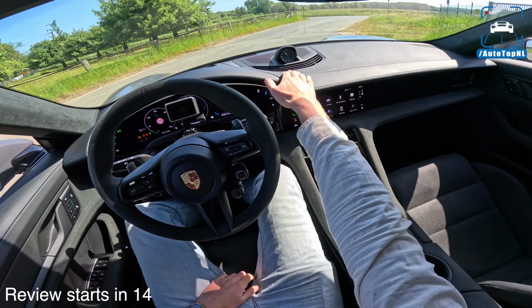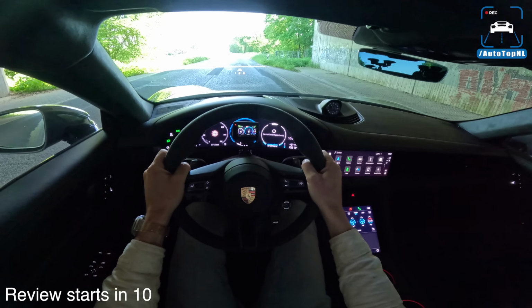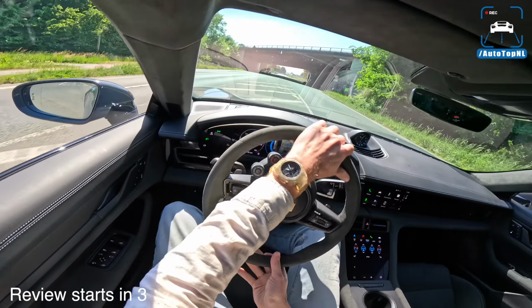Traction control, I think it's already off. You have that 800 volt system. Air vent here as well. So this is launch control. Fake. Yeah, that's what I thought.